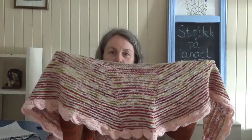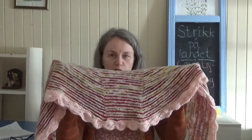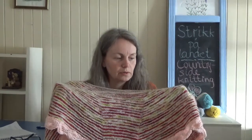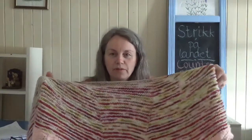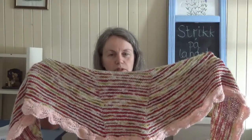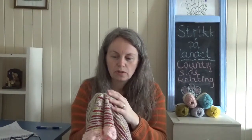This is the shawl that I knitted recently, and I don't think I have even shown it in an ordinary episode. This is a mix of two of my favorite shawls. And that is Skymning by Sofia Kammeborn. What I have taken from Skymning is the garter and the stockknit variation, and I have used hand-dyed yarn for the stockknit, because I think that's a way that the colors really play in this, and I like the structure, I like the way it feels.